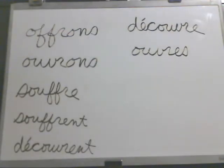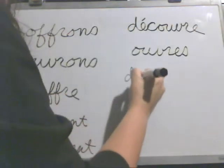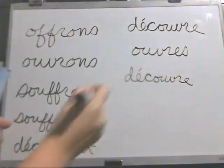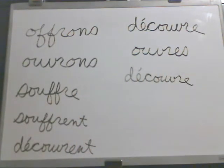Numéro 8. Le petit chaperon rouge ne blank pas les mauvaises intentions du loup. And it's découvrir. She doesn't discover the bad intentions of the wolf. So we have le petit chaperon rouge, that would be elle, ne découvre pas. She doesn't discover. Elle ne découvre pas.